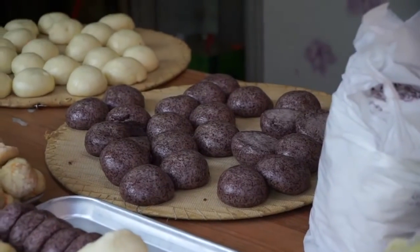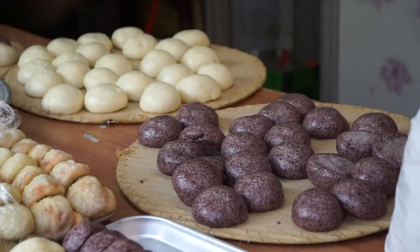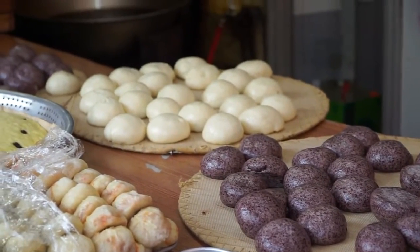So we are here at the Namdaemun market this morning. This is the largest traditional Korean market here in Seoul and we have come to have a street food breakfast, and right here is the first thing we want to try. This is steamed buns or mandu.